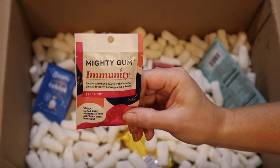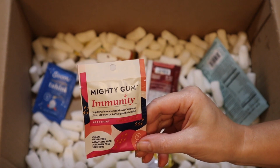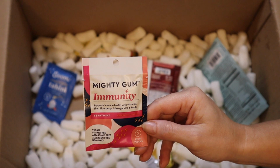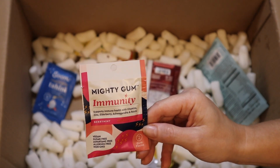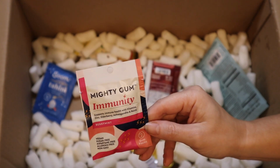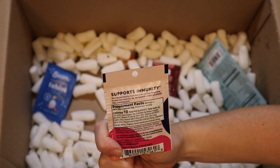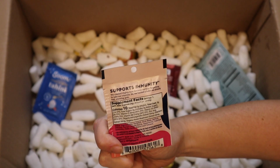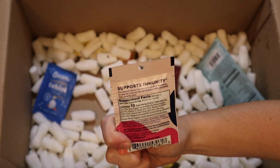Immunity gum. Interesting. Vitamin, zinc, elderberry, ashwagandha. Ashwagandha. From Wakanda. Got it. Interesting. And then another word. Sometimes you just really feel like not saying words that you don't know. Okay. Because we keep forgetting to take our vitamins. We already had chewing gum.